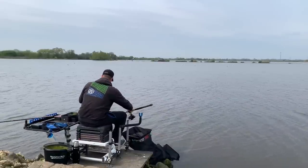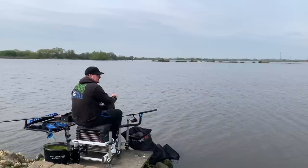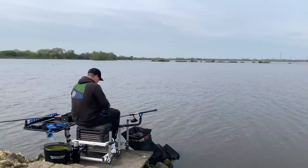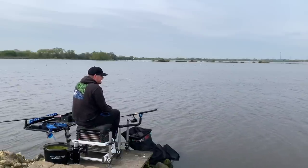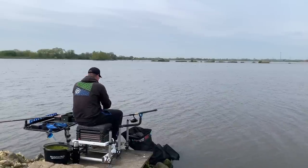Right, so baiting up. Couldn't be easier, really. So let's turn there so you can see a little bit. But I've got my mix I've just shown you, a few maggots in it. Nothing spectacular. So the main focus is just getting a base layer out there. And that's what this mix is for.